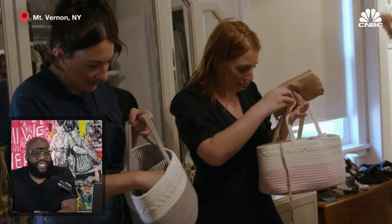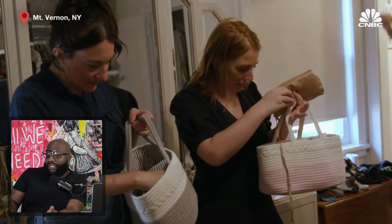Let's stop right here. Do they got overnight bags at home? What kind of shit is this? That ain't nothing but an overnight bag. That's the bag that the woman take with them when they go to spend the night over a man's house and they're not expecting to get back home that night. So they got to make sure that they got themselves together.